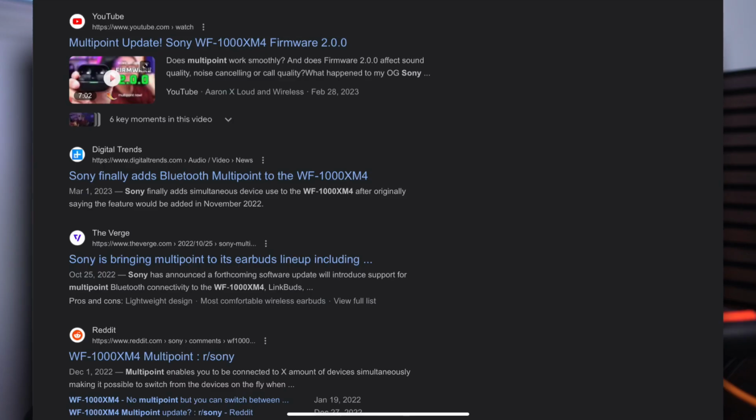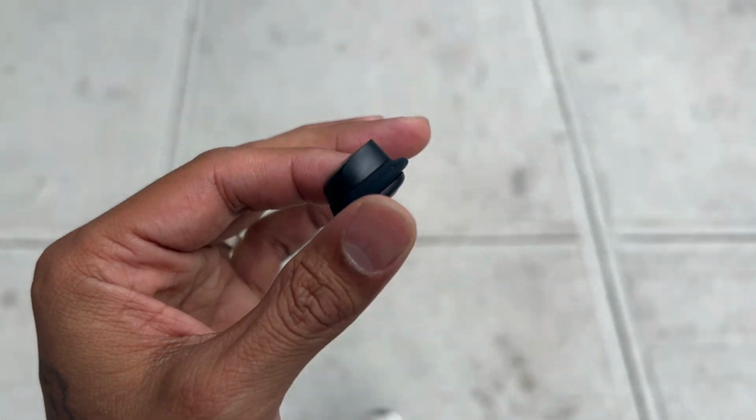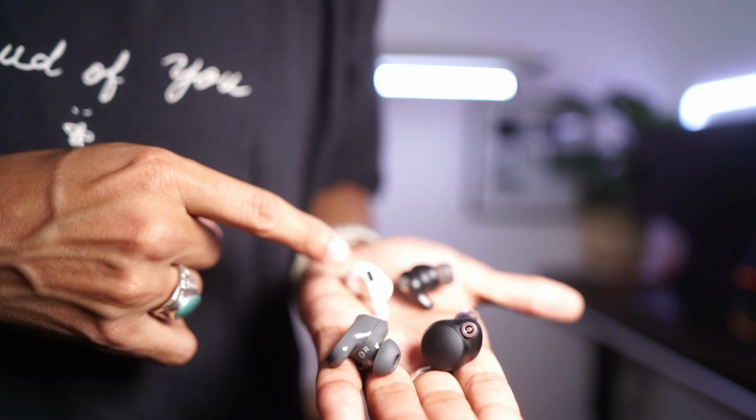Now, this wasn't always the case. Sony kind of sucked for a second. The WF-1000 Mark IVs didn't have some features like multi-point, which I think is the biggest one, and that kind of put it behind some of its competitors like the Bose, the Sennheisers, and Apple's AirPods. So I personally have had all of them. I've gone through a gauntlet of testing out all these headphones so you don't have to, and I've come to the conclusion that when it comes to wireless headphones in 2023, Sony is one of the best.